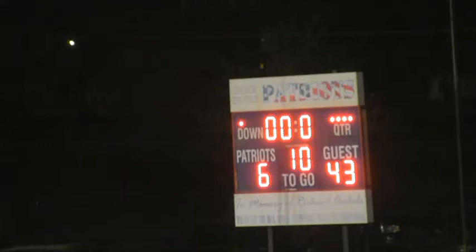Lights on the end zone. We have some lights on in the end zone once again.